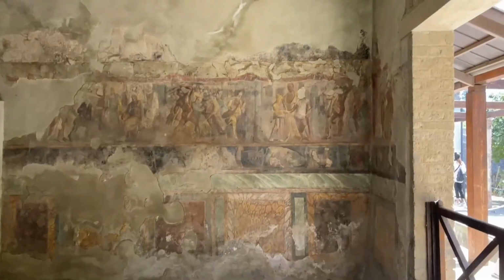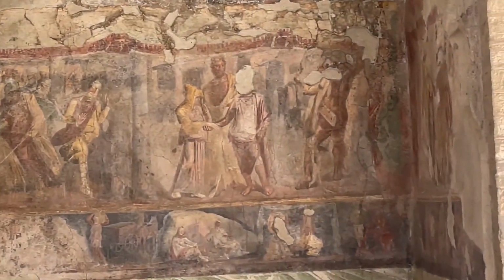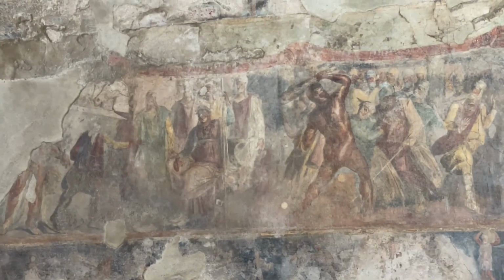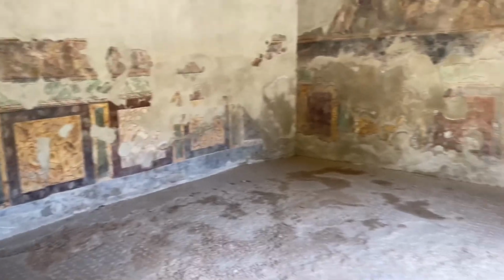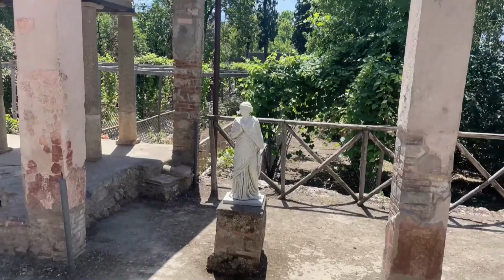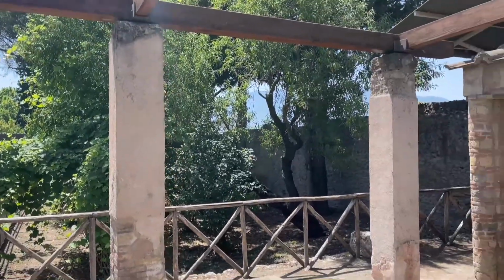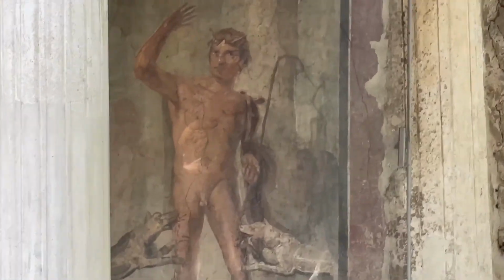Wow, look at that wall. That's amazing, what a room. Oh, and so this is where the water would run. Oh, and they had their big garden in the backyard too. That's really cool. Oh, and look at that painting on the wall over there.